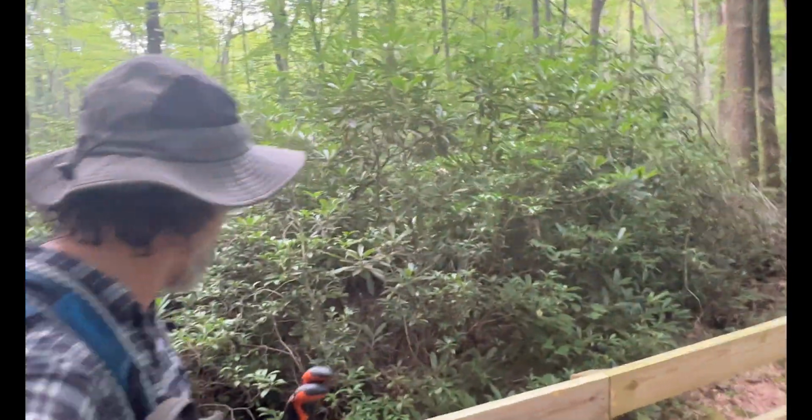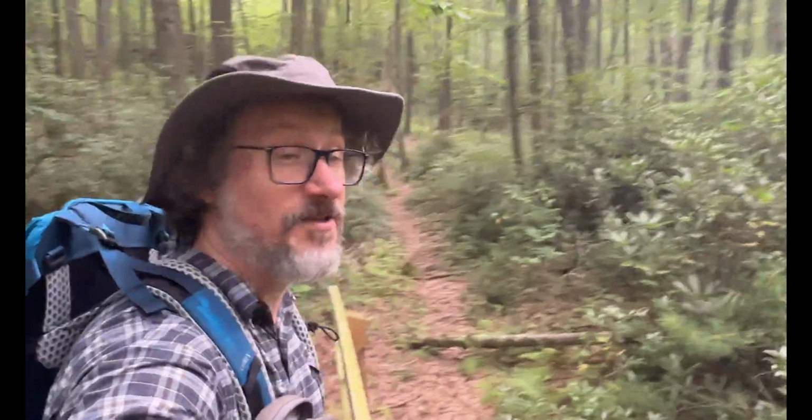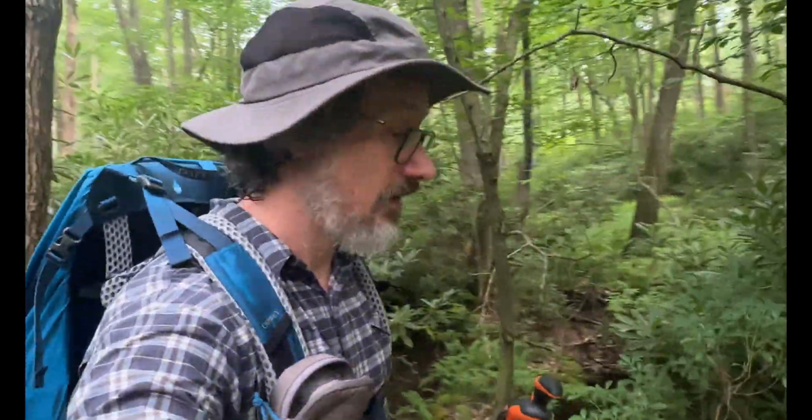Well, it is pretty grown in here though. There's Rock Run. That makes me thirsty. I could use some water. There's supposed to be some excellent camping around here. Let me keep an eye out. Hoping I didn't come down here for nothing.